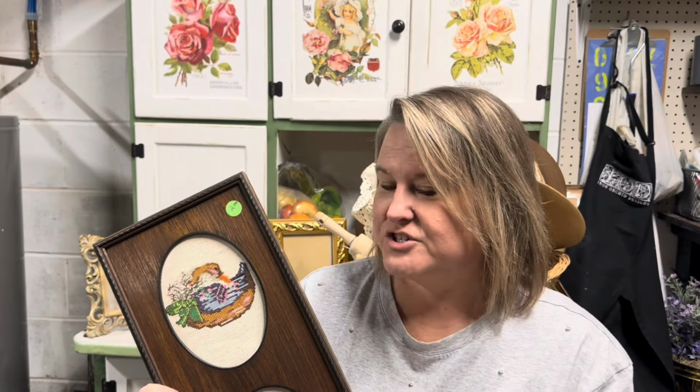Cross-stitch is definitely coming back around, and I love to cross-stitch, but I just don't have time to do it. I don't sit and do anything. Like, if I do, I'm in the bed, scrolling through my phone or watching a YouTube video. I don't have time to just sit and watch TV and cross-stitch. But I used to love to cross stitch.